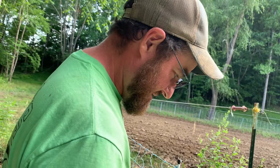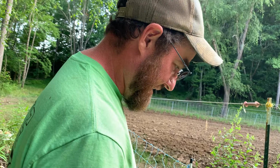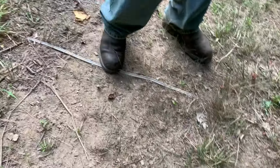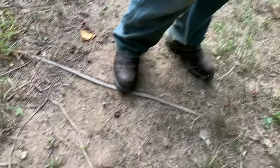And that's the bad thing about using this type of wire. This stuff will eventually short out on the ground for whatever reason. I've seen it happen a lot and cause you to lose some power. So we may have to replace this wire, but either way, that wire has been there a while, so it wouldn't surprise me if it was starting to short out. And I mean, it gets run over right here all the time. So we may have to check on that.